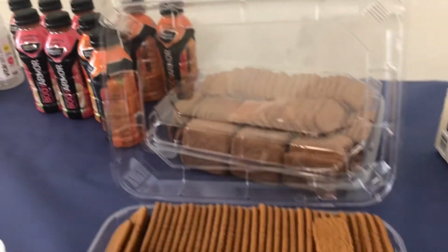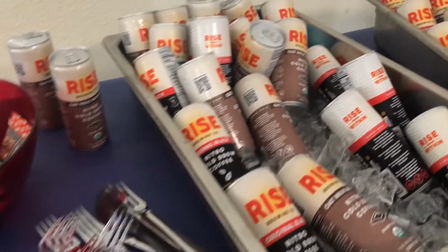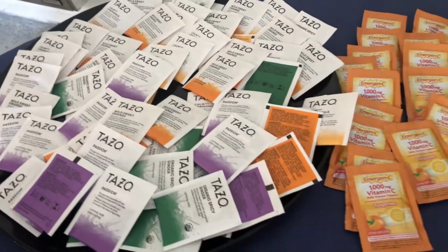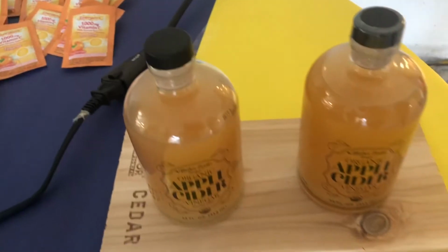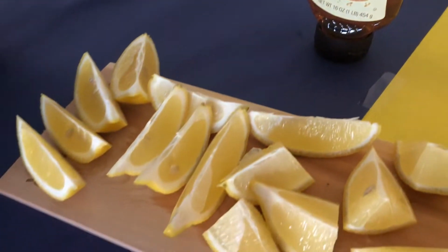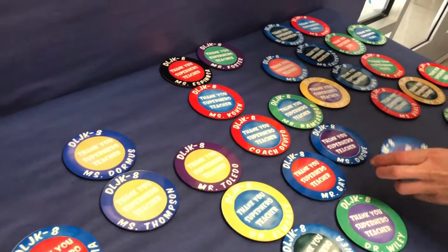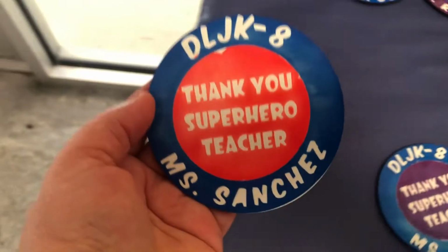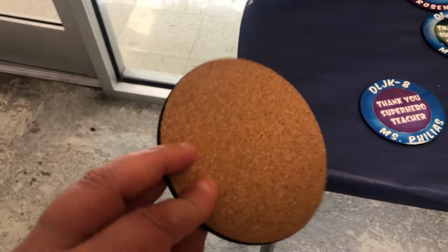This morning when I came in, the PTSA had more goodies for us. It was amazing. They had a table filled with a whole bunch of little treats for us and drinks, as well as a tea table with different kinds of tea, apple cider vinegar, lemon, honey. It was amazing. And a really cool thing, they had coasters personalized for all the teachers, and I picked mine up. It was amazing. Very, very nice touch from the PTSA and the administrative team. So big thank you for that.